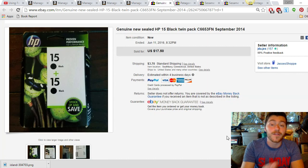Next is the first eBay sale, which is a genuine new sealed HP 15 blacksmith bag. So basically this is expired ink, and you cannot sell this on Amazon, but you can sell it on eBay, and people buy it. I mean, this sold fast. This guy sold for $17.50 plus $3.70 shipping.